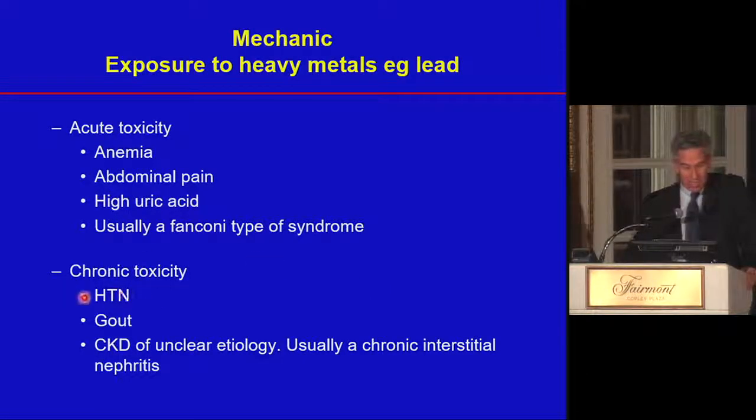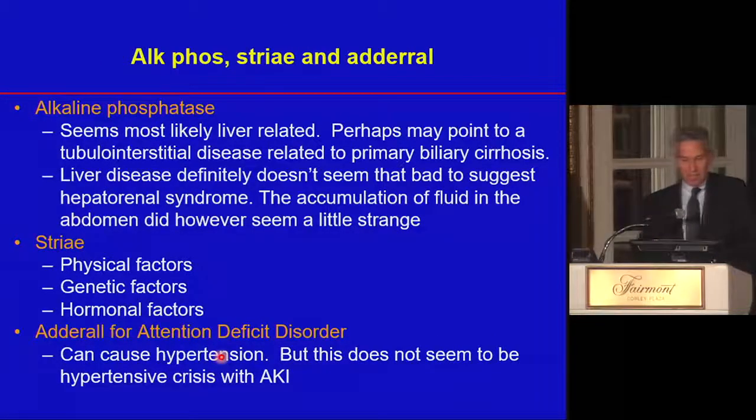Chronic toxicity, hypertension, gout, CKD of unclear etiology. Again, tubulointerstitial, there's too much retention of salt and water in this case. So I think this was not relevant to the case. There's some other clues that I don't actually think are relevant, but I'm sure I'll learn if they're relevant. The alkaline phosphatase bothered me.